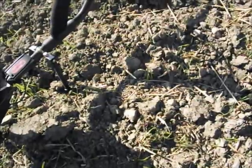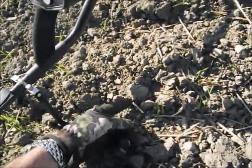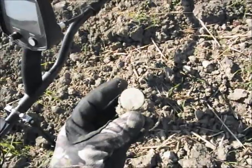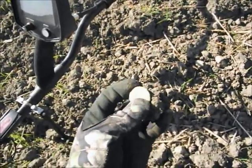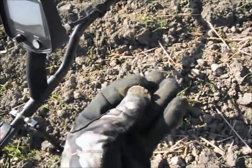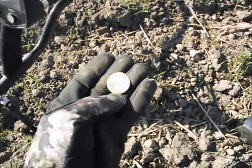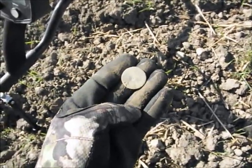Well boys and girls, this doesn't happen very often, well not to me at any rate. This is just lying on the surface, just here. I'm assuming it's a coin. Oh, well, I don't know. It could be a devil button. Let's have a look and see what we've got. No, I think it's a coin. I don't know what it is. It looks in pretty rough condition. But we'll clean it up a bit later and have a better look. Okie dokie. Right, I'll catch you in a while.